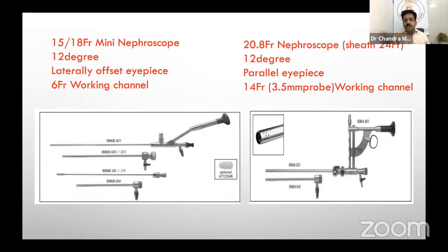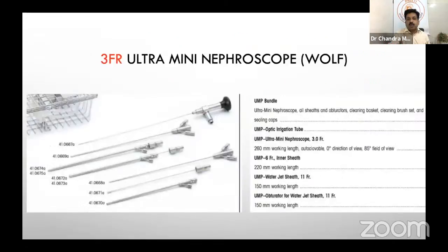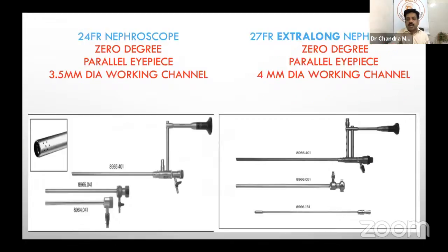All the Wolf nephroscopes with outer sheath are 1 lakh less than Karl Storz, but we will see how effective they are. This is Dredson, I think, 20.8, 12 degree, parallel eyepiece, which is a well-known 14 French working channel. Amazing channel, 14 French. Now coming to the 24 French nephroscope, 0 degree, parallel eyepiece, 3.5 mm working channel. Next is 27 French extra long nephroscope, which has 4 mm. These are the four. I repeat, the Wolf nephroscope 15x18, next 20.8, next 24, next 27.